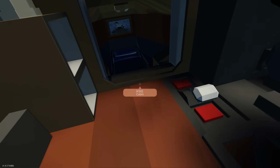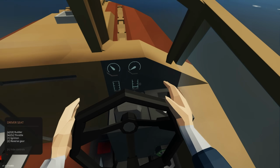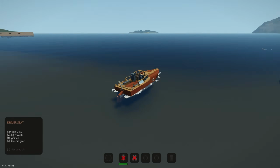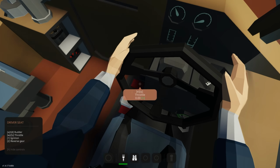Interested to see if it's got a modular engine. All right, driving seat, ignition. It sounded like one. I wonder how we could tell. I guess we can't really, but I'm guessing it is considering the size of this. Let's go and increase our throttle.